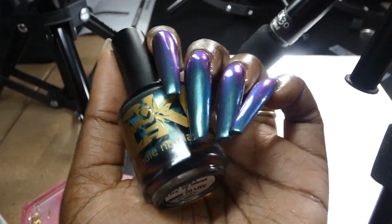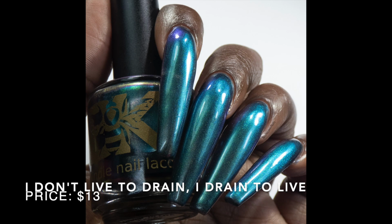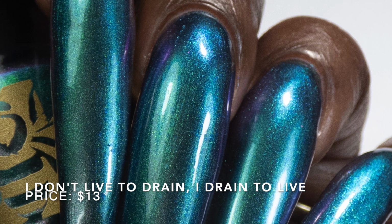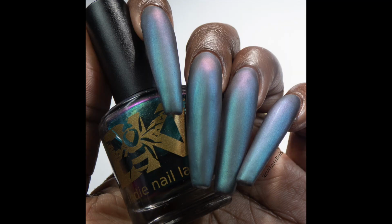I had a hard time getting photos of this because I try to limit how many photos I take per polish, but this one was just showing so many colors. I took a lot of photos. So my swatch photos include glossy and matte top coat.